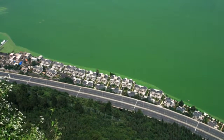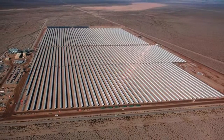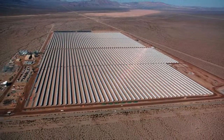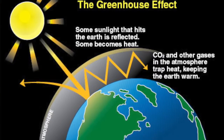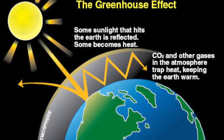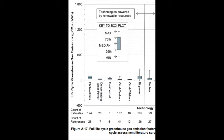Overall, mineral extraction, ecotoxicity, acidification, eutrophication, and radiation are all undesirable outputs of solar panel production, but the biggest impacts by far are the burning of fossil fuels to provide energy for production and their effects on the respiratory systems and climate change. The production of solar panels causes the emission of a significant amount of greenhouse gas.